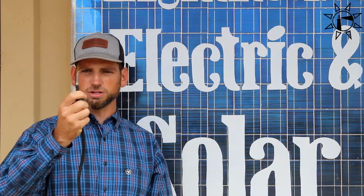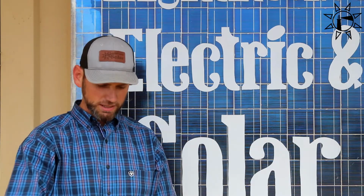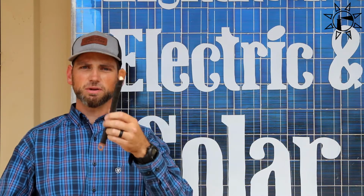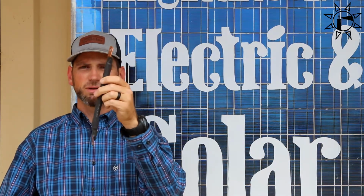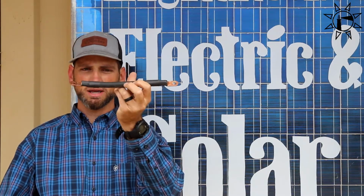Now maybe you went to another parts store and they sold you a larger size. This is number 6. This is another one that we'll see out there in the field quite a bit, and again, unfortunately, this is not sufficient. What you need on your battery cables is 2-aught. This is a 2-aught cable. We make them ourselves in the shop, but here's a 2-aught cable.